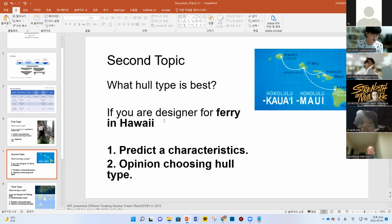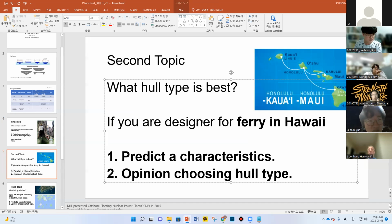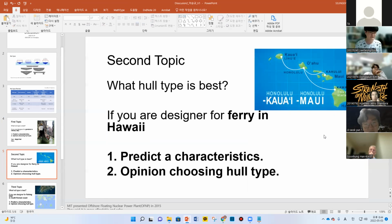Let's go to the second topic. Okay, here is Hawaii. If you are a designer for a ferry in Hawaii, what hull type would you want to choose? Please tell me the characteristics of Hawaii's ocean and passengers, and tell me the hull type also. Okay, Gavin, please tell me.